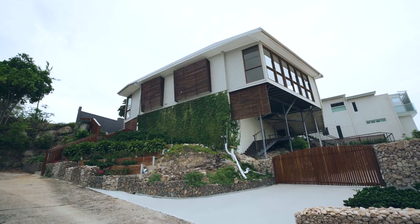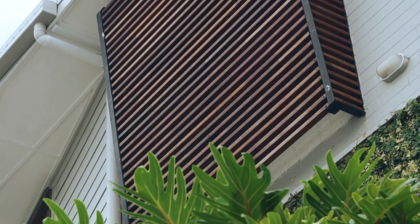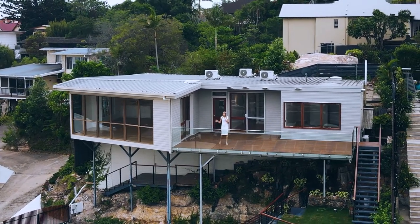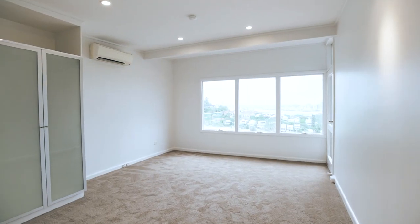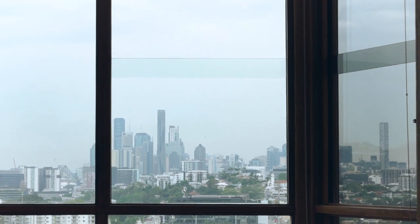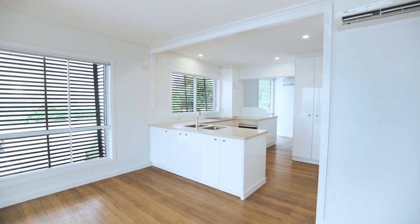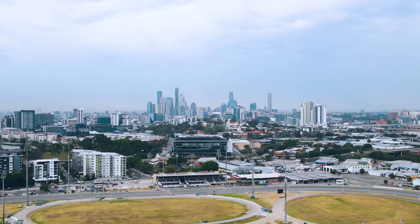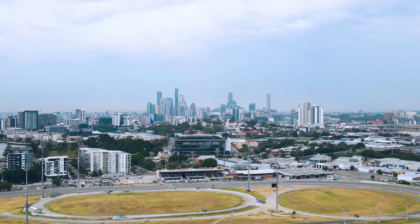The brilliance of this design is its simplicity, allowing you to start with a blank canvas and make it your own. The house itself is post-war, enabling you to either renovate or start again and rebuild your dream home. Whatever you decide, the location is unbeatable, guaranteeing capital growth and offering the ultimate inner city lifestyle.